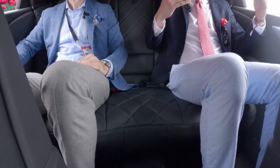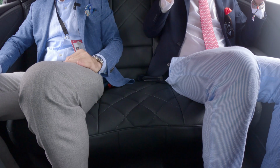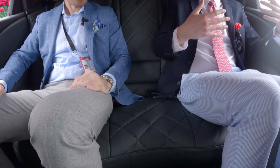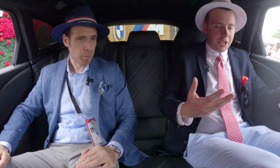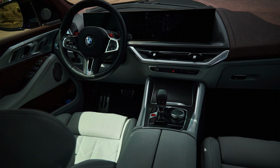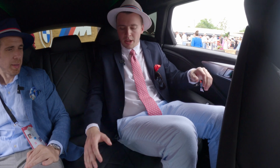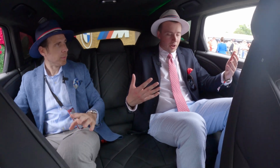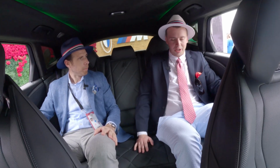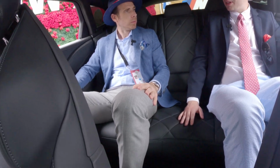Sure. So whereas the front two seats are very driver oriented, you've got the very iconic M seats up front. In the back is what we call the M Lounge. Okay. And the M Lounge is very, very plush and luxurious compared to the front seats, which are more driver oriented, hug you, and are more performance oriented. So the back seat, I'm 6'4", and look at how much leg room I have. Plenty of room in the back seat over here. So it really is a plush experience.